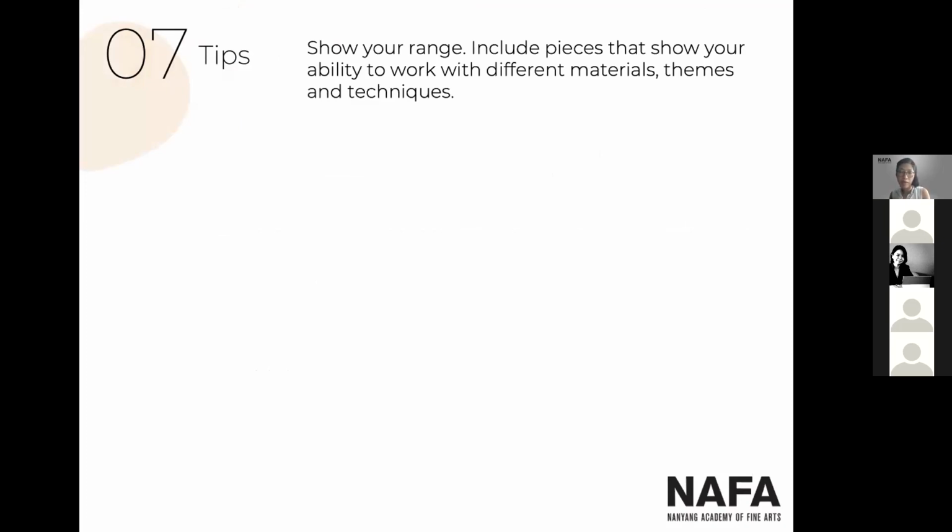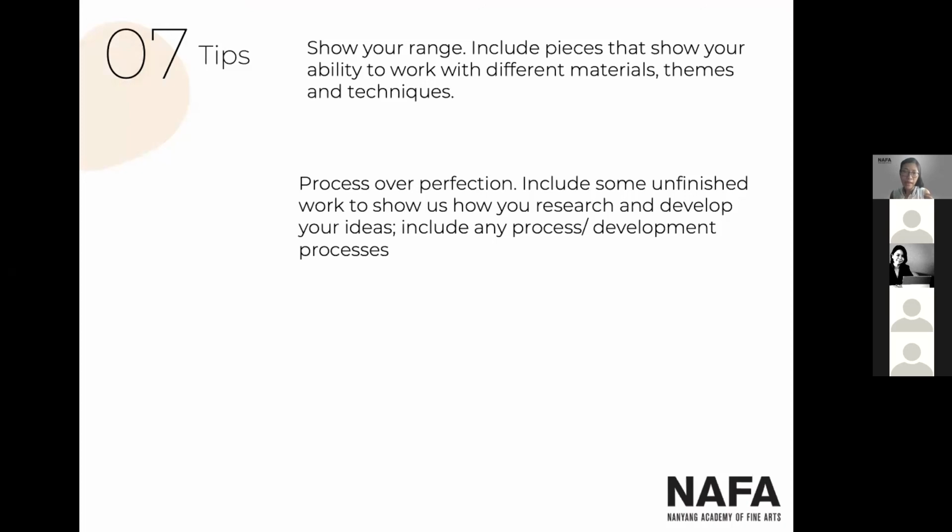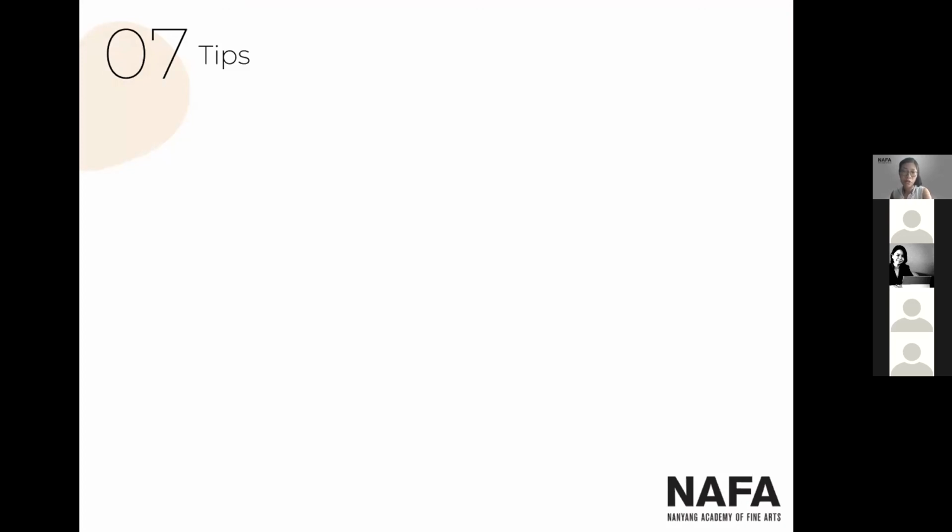Many of them, if you notice, I'm repeating over and over again because these are things that interest us when it comes to a portfolio. Show us your range. Include pieces of your works that have different materials, different themes, different techniques. And again, the reiteration: process over perfection. Even if you have works that are incomplete and there is a story to tell, or the research and development of the works was very good and important to you, this is where you can write it down in the notes together with the image.